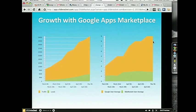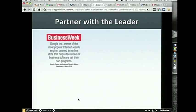And that gives us a chance not just to engage with one person in the organization who wants to try out Sliderocket, but it gives us a vehicle to speak to all of the users in that organization and greatly increases the likelihood of a conversion and an adopted customer. So that was a huge benefit to the marketplace for us.